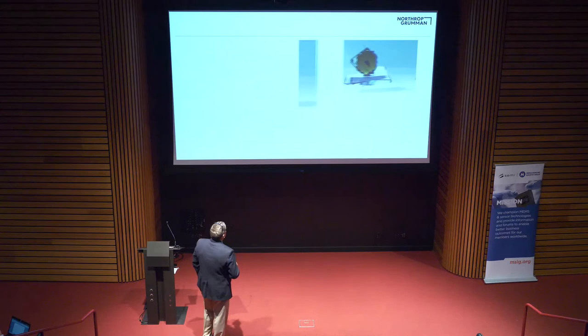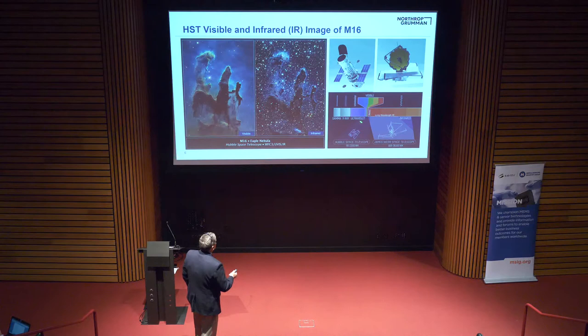Now, let's look at the Hubble Space Telescope first. It was really set up mostly in the visible spectrum with a little bit of near-infrared, where the James Webb Space Telescope is going to be in this long wavelength infrared region. Now, why is that important? Let's look at this image at left that Hubble took.